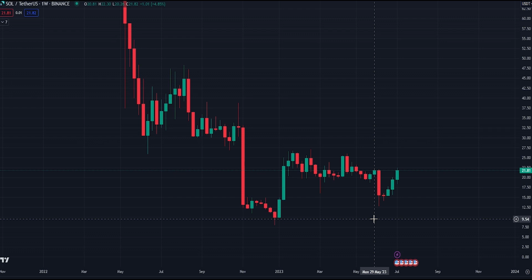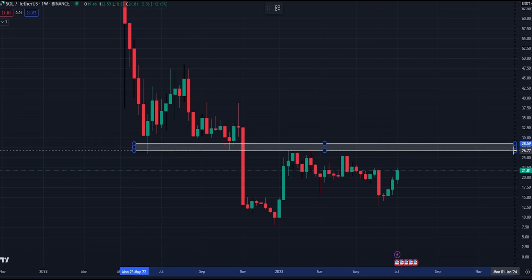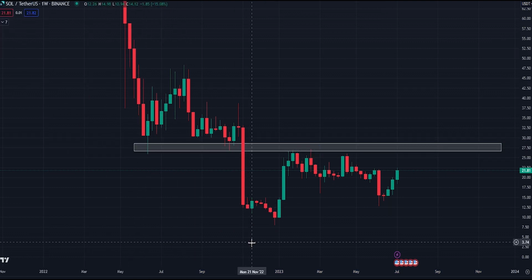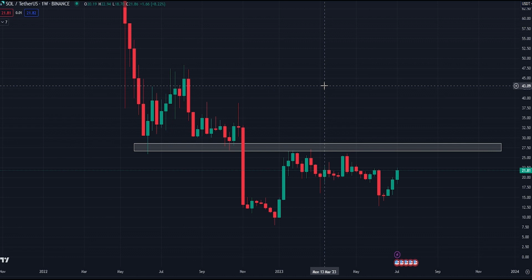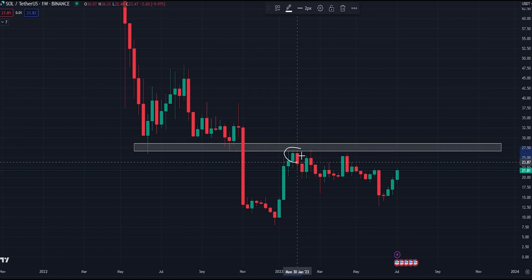So starting off here looking at the weekly chart, and actually we're in a very similar position to when we last looked at it. We can see we still have this area of resistance to break around $27, $28, which was the previous range lows from the middle of the year last year, May time last year. We can see we had a big breakdown in November with the rest of the market and still failed to reclaim this previous range. I think actually last time we looked at it, we had just rejected from these levels, sort of around here was when we looked at it.